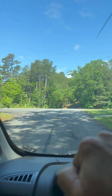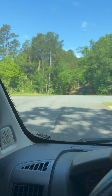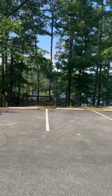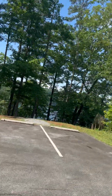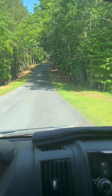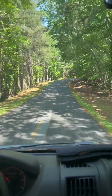Now, if you're looking for access for a site that is as close to the bathroom as possible, and you don't have an RV, you can be on this site, number 38, with your tent. It is literally right across the road from the bathhouse. However, there is no water or electricity on this site. Depends on what your needs are. Now we're going to continue down to our second loop, which is very similar to the first one.